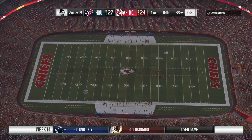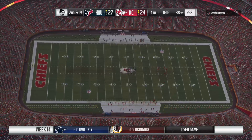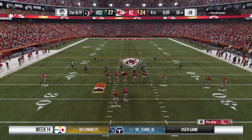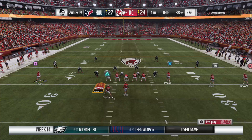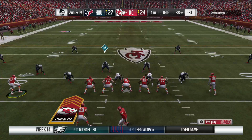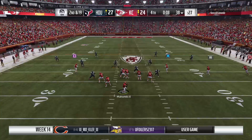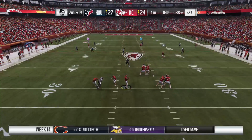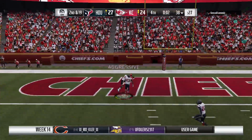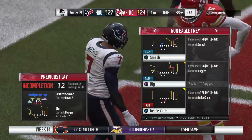And we've got a timeout. 9 seconds remaining. And they need to work to at least get some of this yardage back after the sack. 2nd and 19. Now Mahomes. Now a desperation throw deep downfield. And that is incomplete. 2 seconds left on the clock.